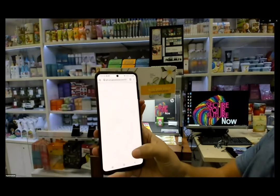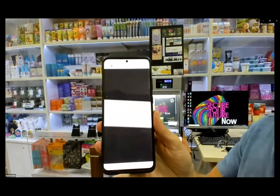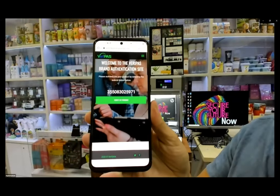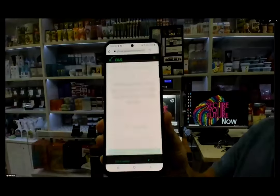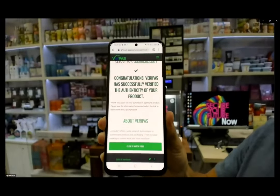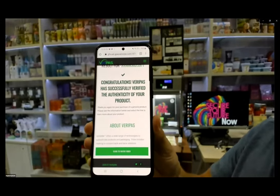Okay, so I'm being directed to the landing page. What do we see over here? Can you share with us, Paul? Just press to authenticate, please, Yoav. Verify this product. Yep. Okay. All right, and I get a note: congratulations, Veripass has successfully verified the authenticity of your product.